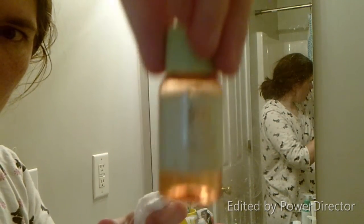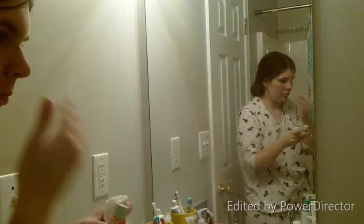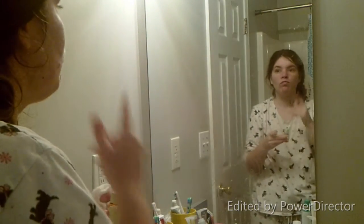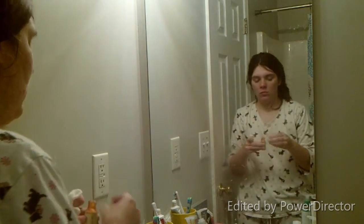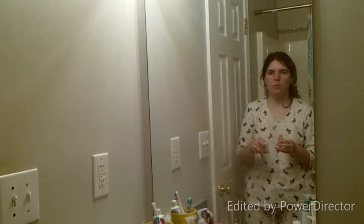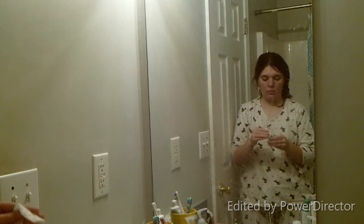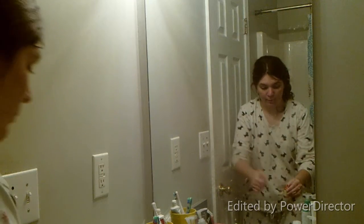Tonic from Pixi. This is an exfoliant. I don't know if I like this product at night. I'm just not sure what I'm using. I like to use it more as an exfoliant than my scrub, but I don't use it every single day. So, yes, I dropped some.